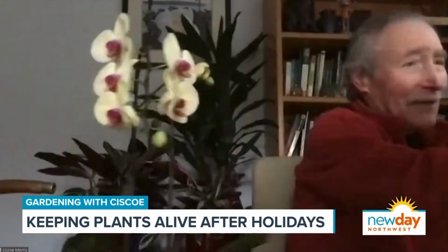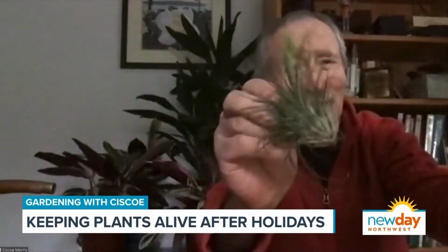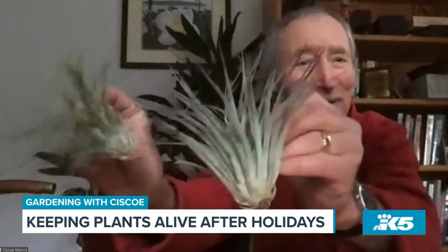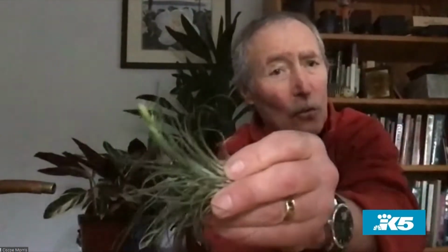All right, I've got 2 left. I want to talk to you quickly about air plants. How often do we spray our air plants? So here's a couple of my favorite little air plants right here. Here's the trick to getting air plants to do well and bloom again. You put them under the faucet, get them nice and wet, and then after you do that, make sure you turn them upside down.